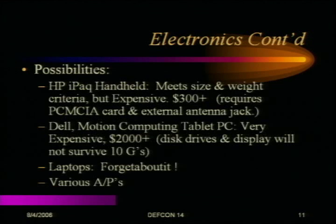Here's what we considered as far as putting in the nose of the rocket: an iPAQ handheld. I initially rejected this one, but later bought into it because I found one on eBay. But these are expensive, and basically what I did is use an old-style iPAQ, plugged a PCMCIA card into it, and it did have an external antenna jack then, so I could hook it to the high-gain antennas.